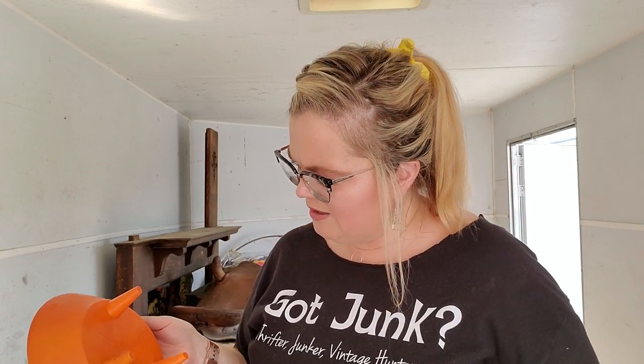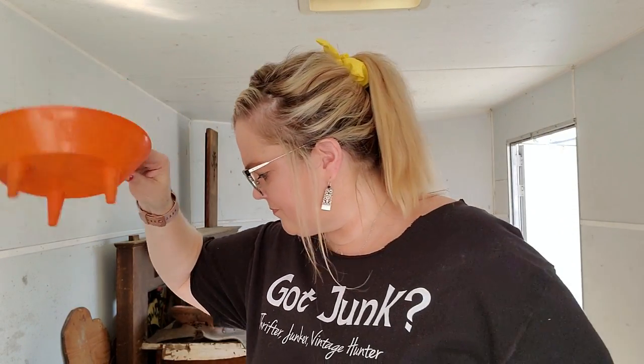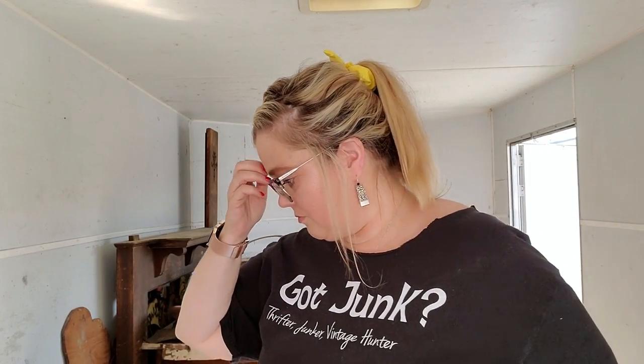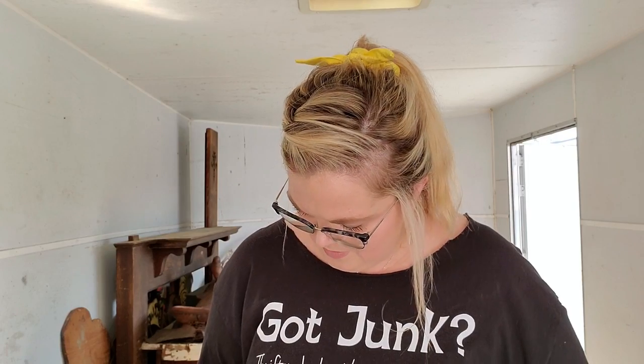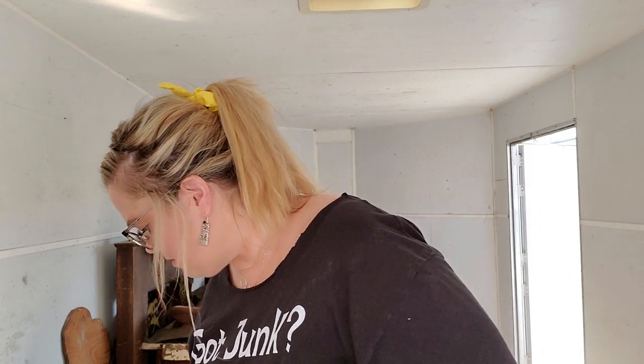Oh, and this is fun. Max Klein. It's like a little portable thing for your bubble. Well, that's neat. That's a little three-peg legged. And this cute little napkin holder. This is Melmac. Apollo Melmac. There's just two of those.